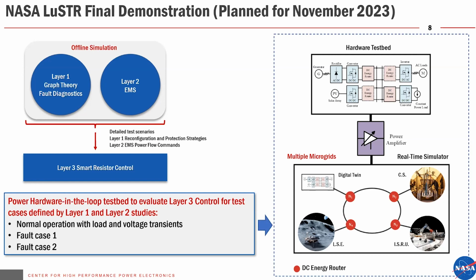Then besides the hardware testbed, we do have real-time simulation. And in the real-time simulation, which was already completed early this summer, we have the 3 microgrids and also a zone of the habitat. So in the real-time simulation, we are simulating almost the whole interconnected microgrid, and we have a power amplifier, which is silicon carbide based, to connect the real-time simulation with the real hardware testbed. In the final demonstration, which is planned for November this year, we will show the normal operation and we will show 2 fault conditions. So this is in progress.